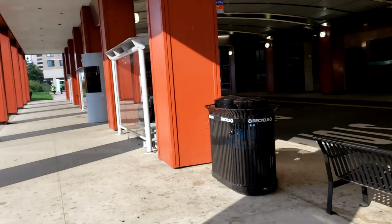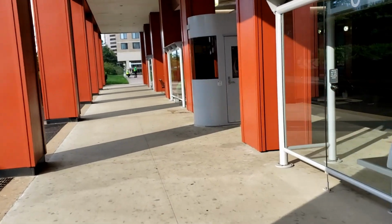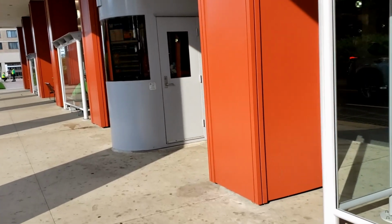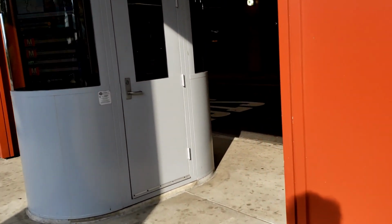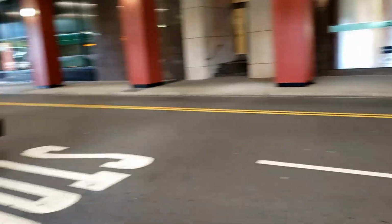Well, at least the one towards Braddock Road. They have it separated out into two different areas. That's nice. Although I was under the impression it was supposed to be just buses on this road. I guess I was wrong.